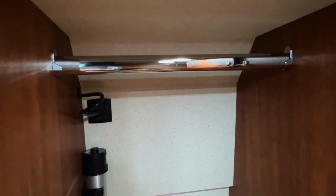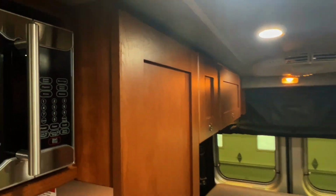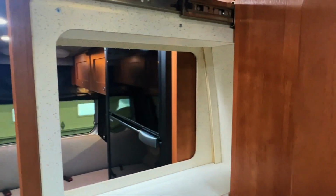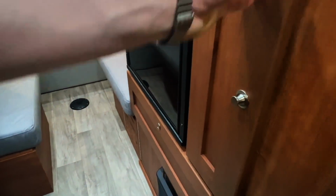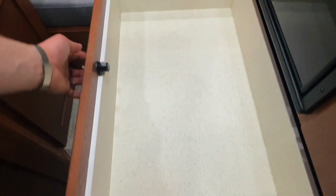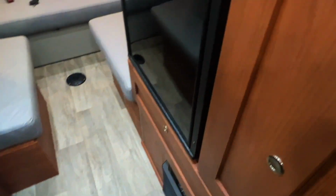Got some goodies that come with the Roadtrek there. Got our table leg. Got a plug in there that the microwave's plugged into. Got a nice rod there you can hang your jackets. Nice slide out pantry here. Nice big pots and pans drawer below the fridge. These are locked when they're clicked in like that.